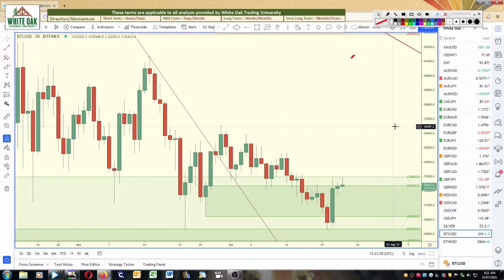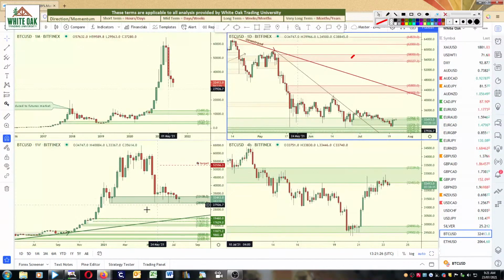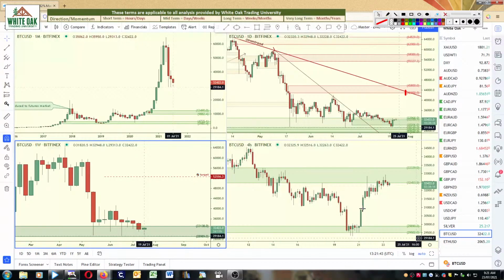It removed a couple areas of demand, it seems, but it's still holding this weekly area. Just not looking good for this weekly area. We could still get a move. As long as that zone holds, we can still receive a move to the upside on Bitcoin, but I wouldn't be putting my money on it. I'd be waiting for proof of that move to take place before anything.